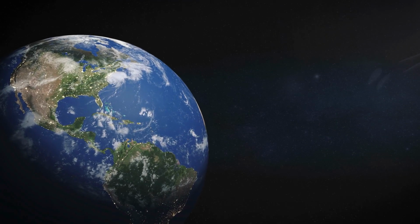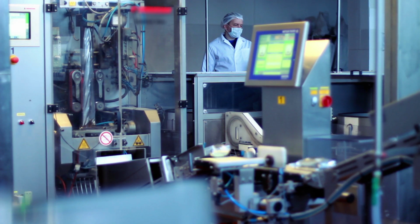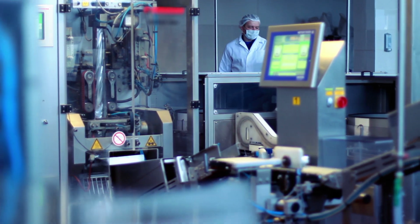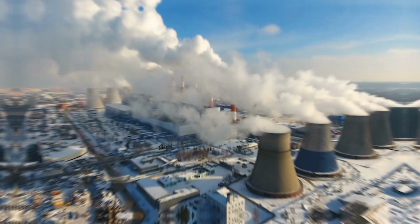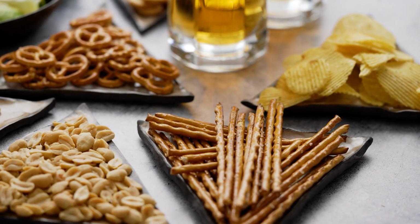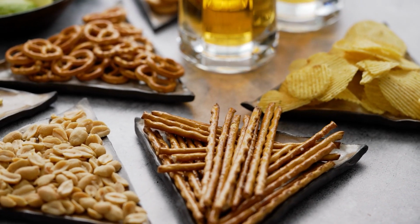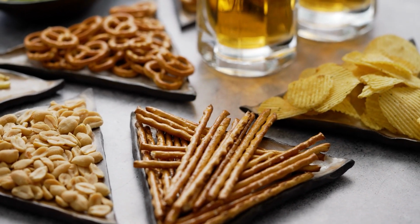The global success of Pringles demonstrates the power of innovation in the food industry. However, it also underscores the need for balance between technological advancement, consumer preferences, and environmental responsibility. As we continue to enjoy our favorite snacks, it's crucial to consider the complexities behind their production and make informed choices as consumers.